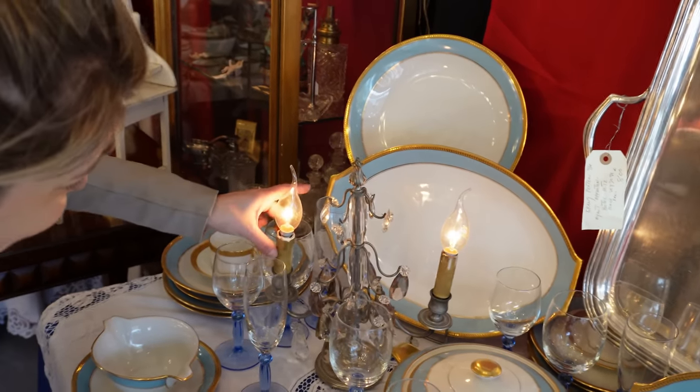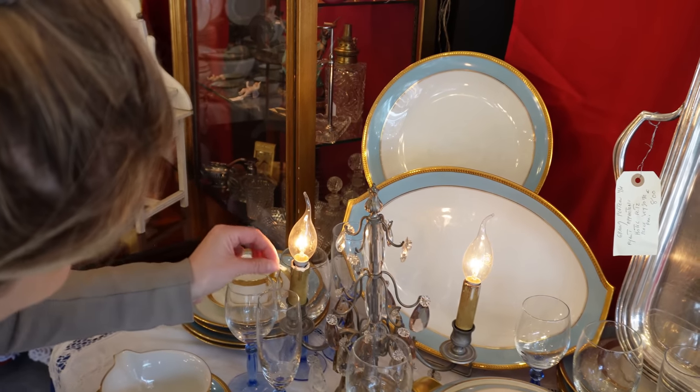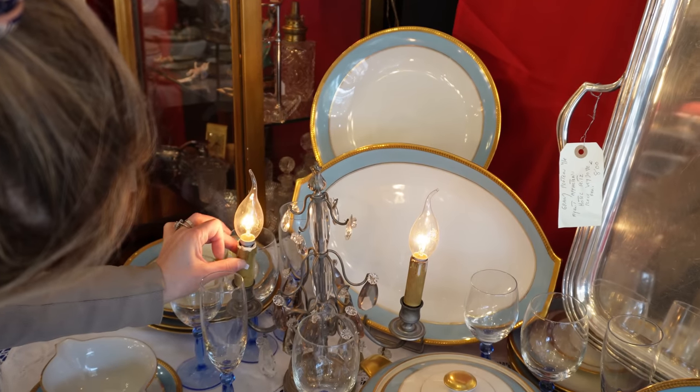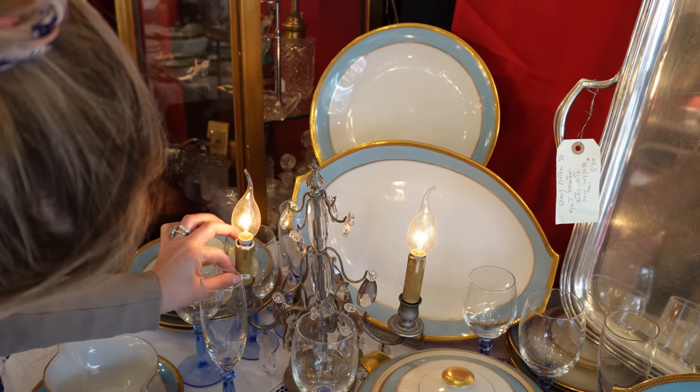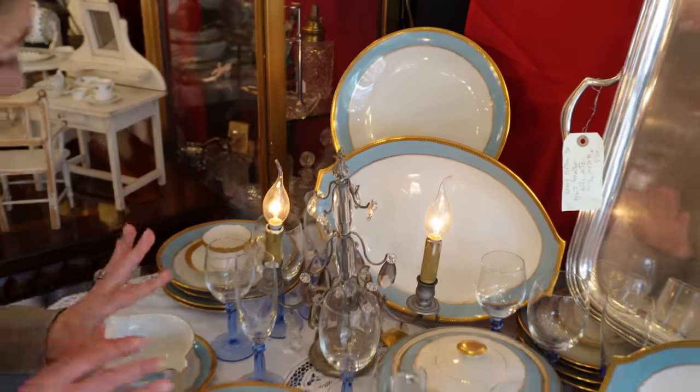90 euros. I have to say, Anna, we can't afford it with the light bulbs that are on it. Why? Because they're not LED. I'm sure. Yeah, if we change the light bulbs to LED, I think we could afford it. 90 euros. There we go. I'm putting the price back on because I want it. I'll see if we can get it for less than 90.